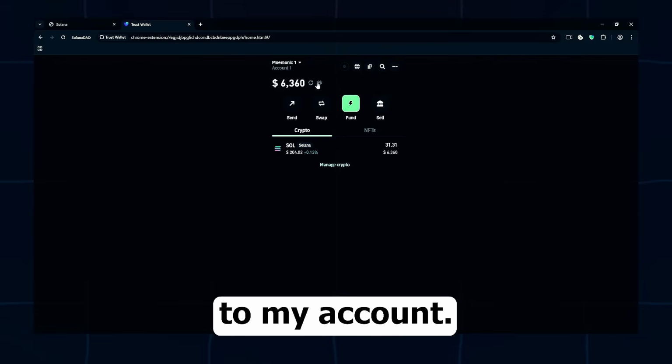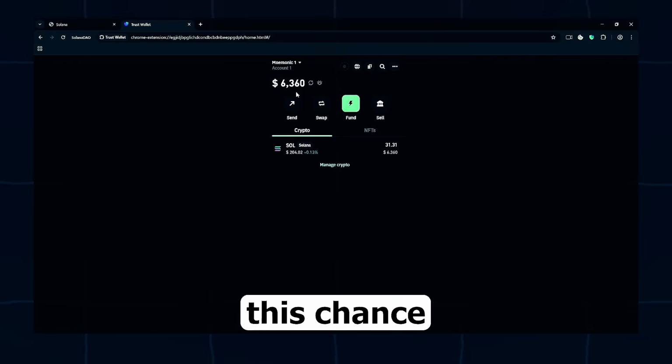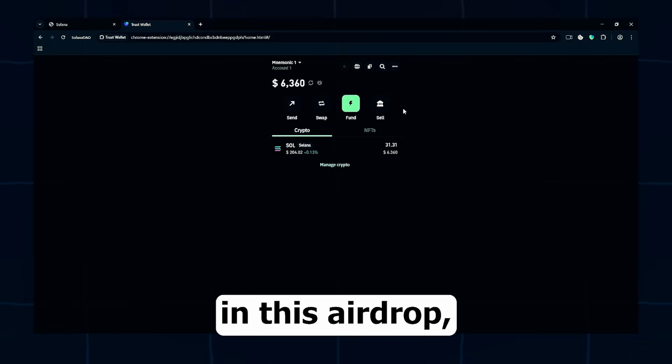I highly advise not to skip this chance and take part in this airdrop, as it is an excellent method to top up your crypto wallet.